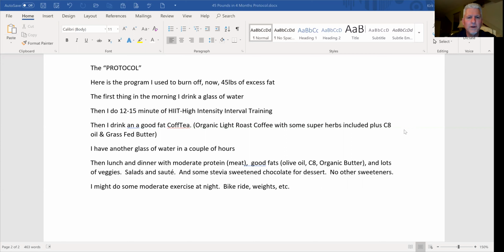Then at lunch and dinner, I eat moderate protein, lots of good fats, again, and lots of veggies, salads, saute, all those. But you definitely want to have a high volume of good organic vegetables, green vegetables mostly. Stay away from the starchy vegetables. On the weekends, I do not really even call it a cheat, but I'll have organic potatoes or a little bit of brown rice or something like that.